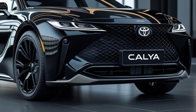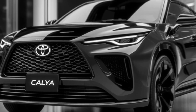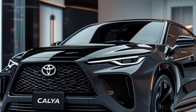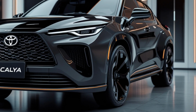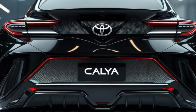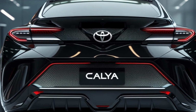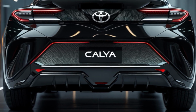Now, let's talk about driving feel. The suspension is tuned to absorb the typical bumps and rough roads you find in city driving. It's soft enough for comfort, especially for rear passengers, but not so soft that it feels floaty. Steering is light, turning radius is compact, and the visibility from the driver's seat is excellent. Parking the Calya in tight urban spaces is incredibly easy.